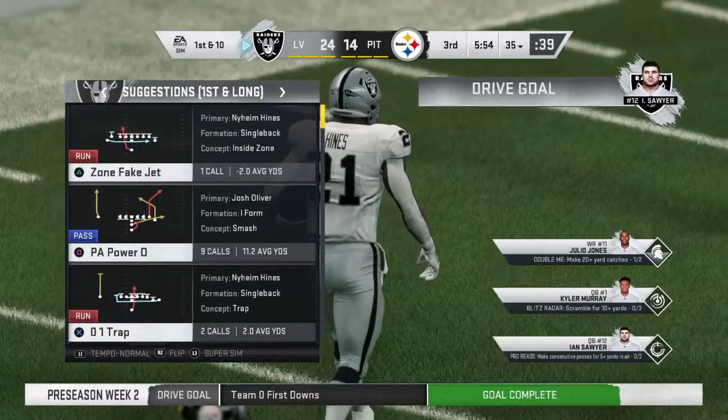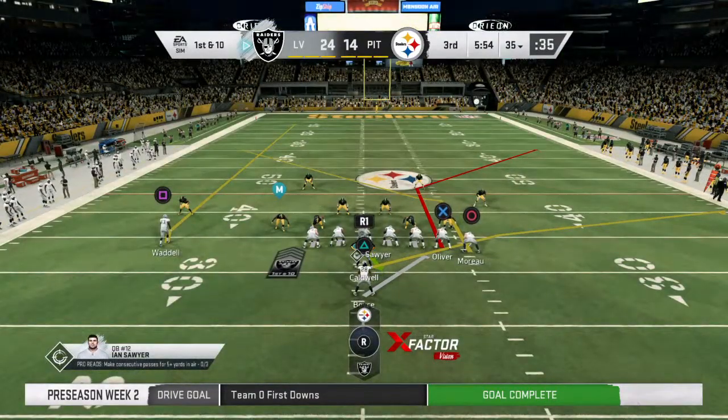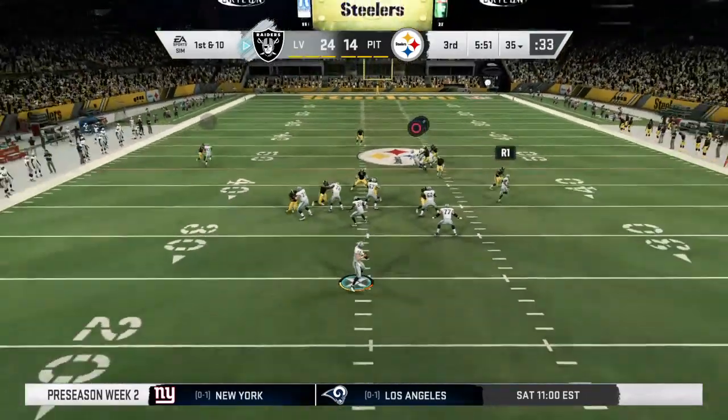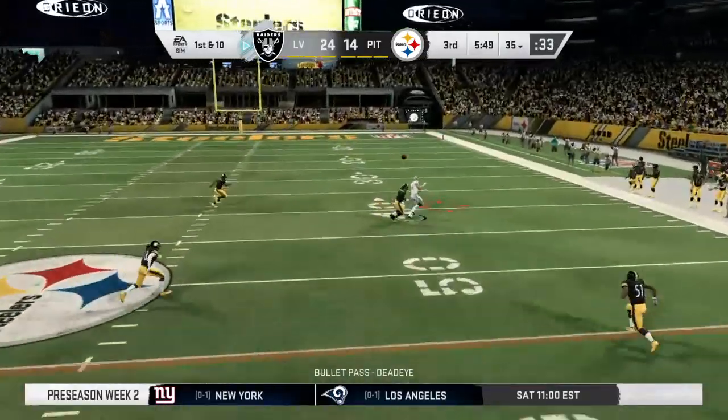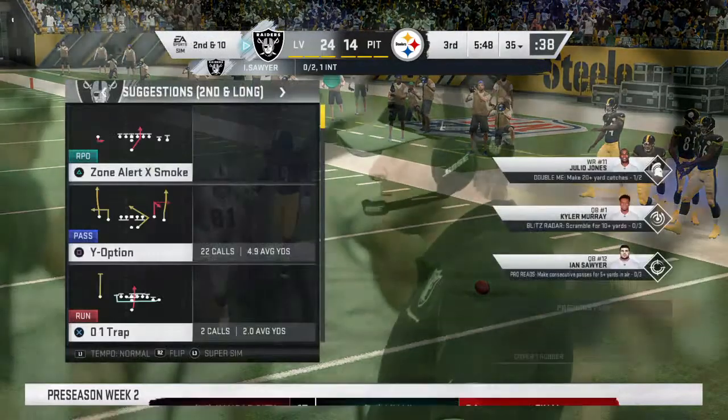A very good return there. Give him an even 20 yards. And the Raiders will take over now, first and 10. Ball up to the 35 now as they come up on first and 10. Trying to shake off the interception. He'll look to throw. And it's knocked away and incomplete.